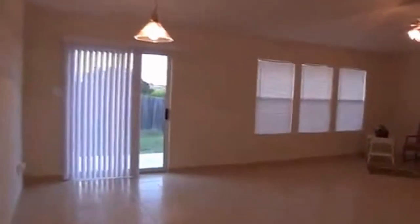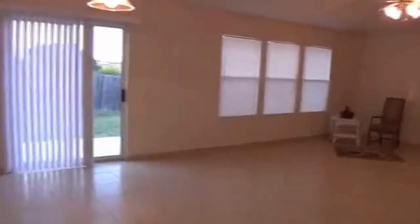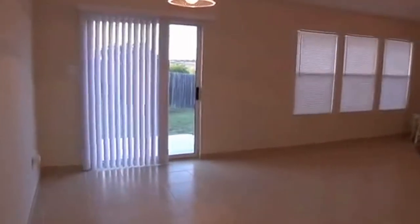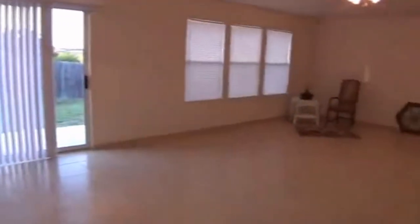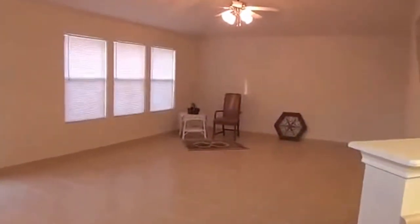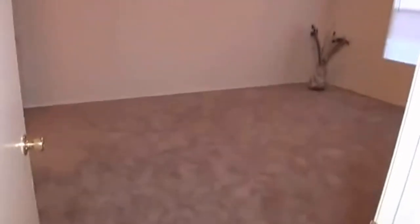Give you another view here of the living room. This can also be your eat-in area for the kitchen. Put a table here if you want to use that, or you can use your formal dining room. And this is a large space downstairs. This floor plan has a master downstairs. The rest of the bedrooms are upstairs, so you can have some privacy down here, some quiet.